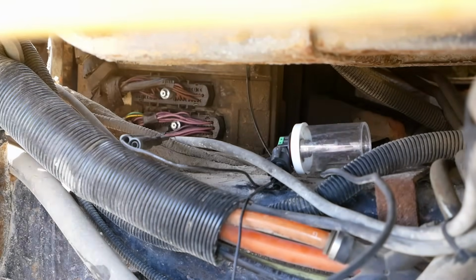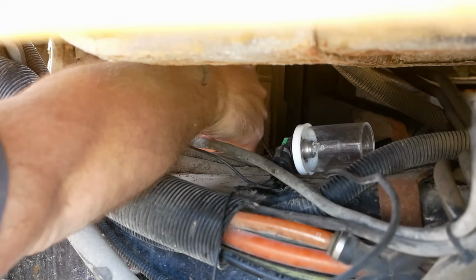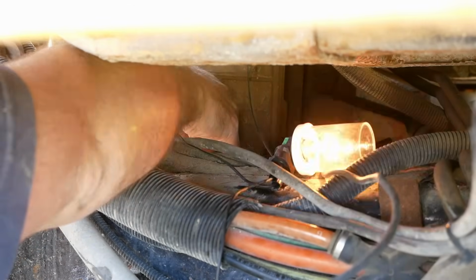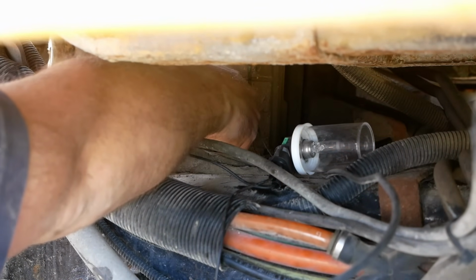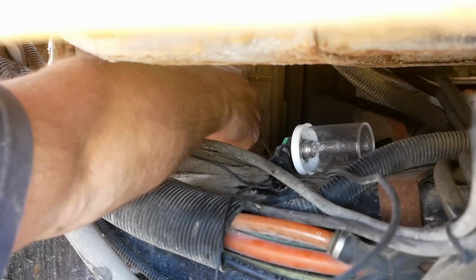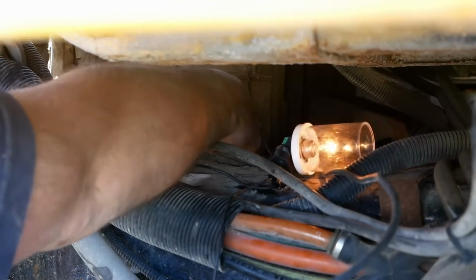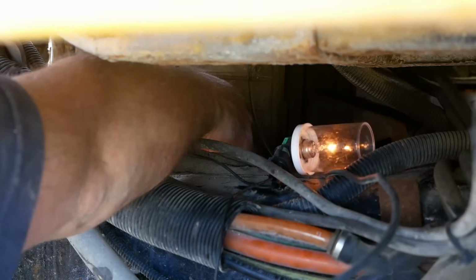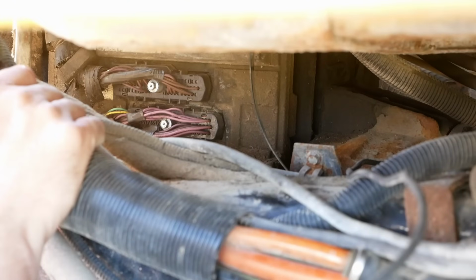All right, we should have power on pin 24. That's the ignition power. And then we should have 22, there it is, and pin 41. Okay, those 3 come through the ECM relay. I think that's all she wrote, folks.